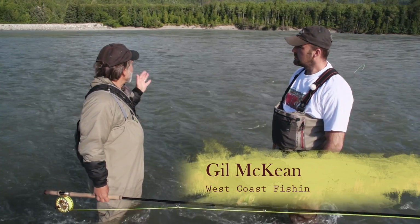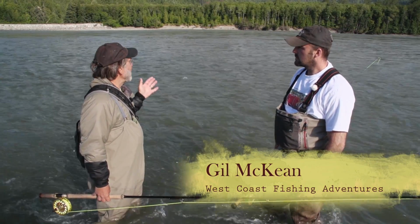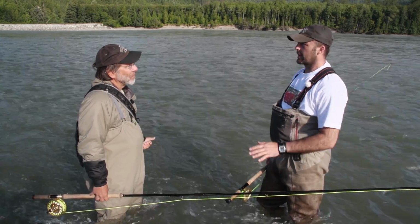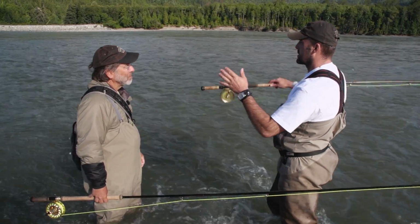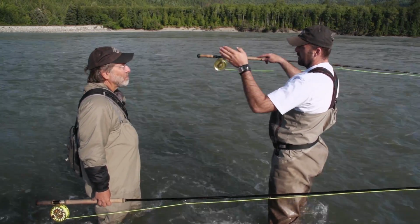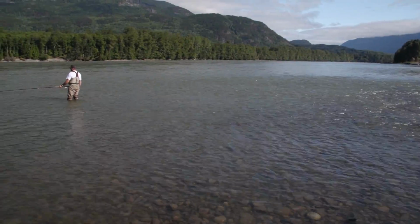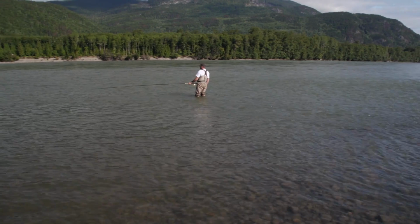So Gil, we've got this giant river here, the Skeena. How can we possibly catch a steelhead when there's so much water? Well, Tom, you gotta break it down. You look for structure and you look for a funnel, a narrow point in the river, where they come up out of heavy, fast water and they need to slow down long enough, and you can get a good swing. The water you're looking for is a nice, flat, even tabletop surface almost, with broken, cobbly stones, and it's flowing almost at a fast walk.